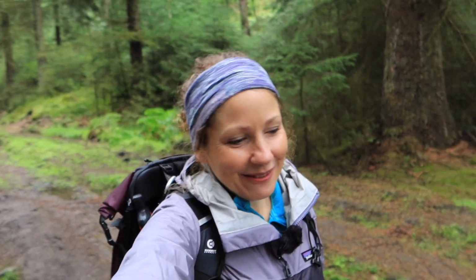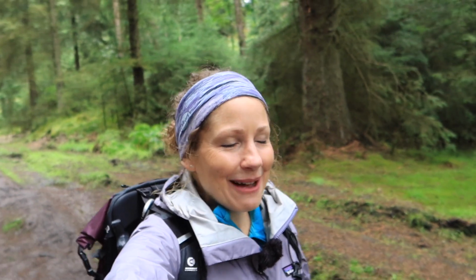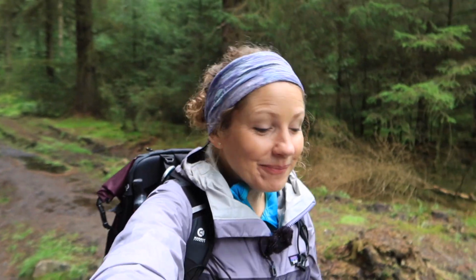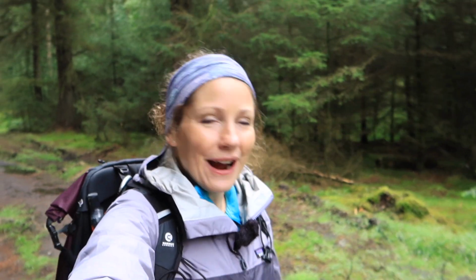We've had quite a lot of rain recently here, so I'm expecting there to be a bit of a waterfall along the trail. But it's very foggy this morning, a bit drizzly. But it is a lovely, quiet morning. It's only about 7:30, so I've got out nice and bright and early to explore the day.